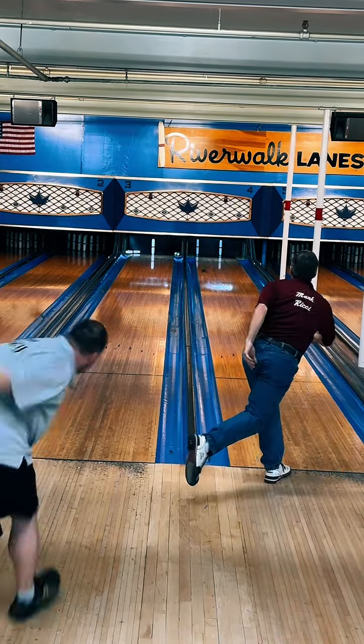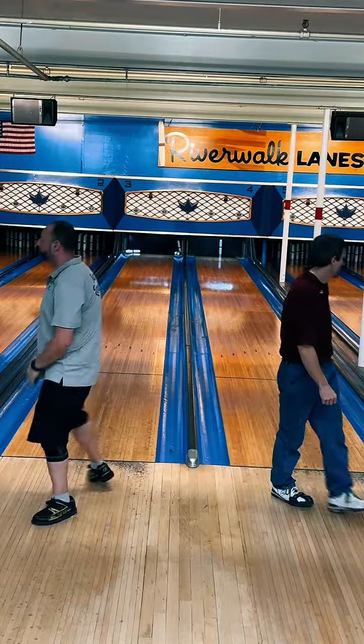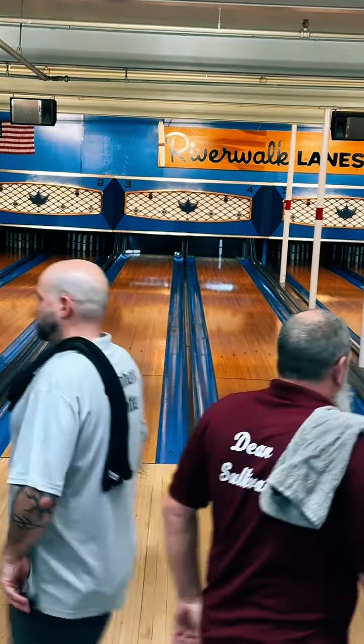How old is this alley? It was built in the 1930s, so you're talking almost 100 years old.